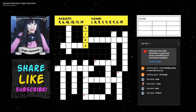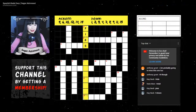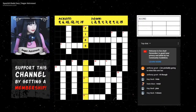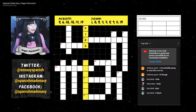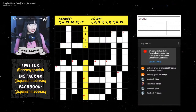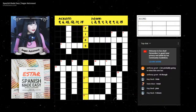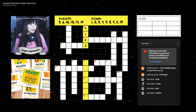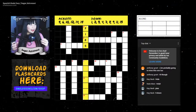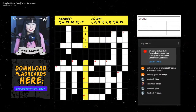Okay, nine down. Nine down. Let's find it. Okay, that one is right here. Excellent. I'm just going to read the definition. By the way, that word has seven letters. The definition is: hairs collectively, especially those growing on a person's head. We're talking about a bunch of hairs, especially those growing on a person's head.